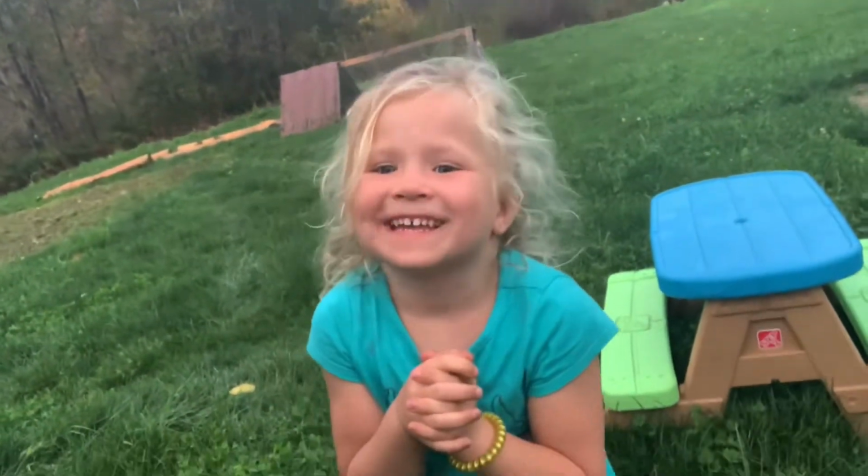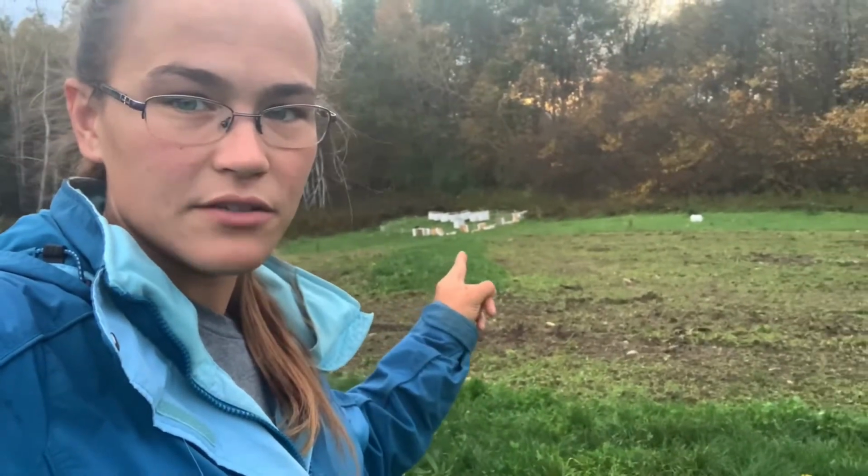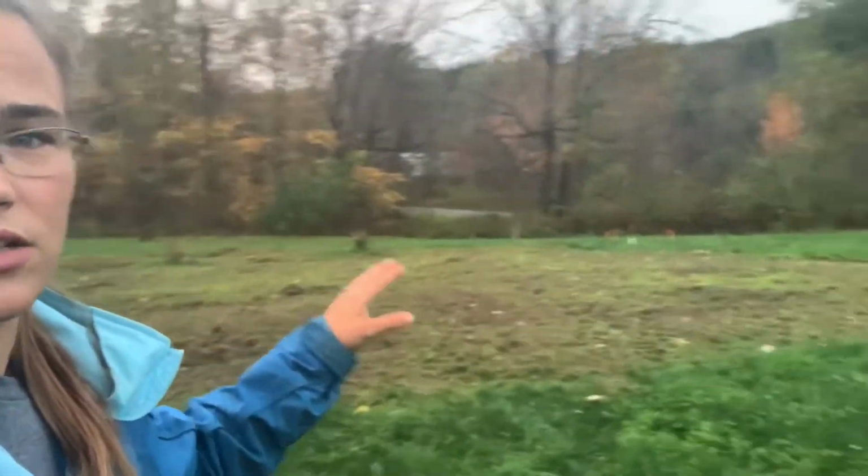But so, we got our tiller this week. I think it was Thursday? No, it was a couple days ago. But we tilled up this plot. Now it doesn't look like it. This area we're not tilling because there's a drainage pipe from our house, a daylight drain that goes out there. But we tilled all of this.